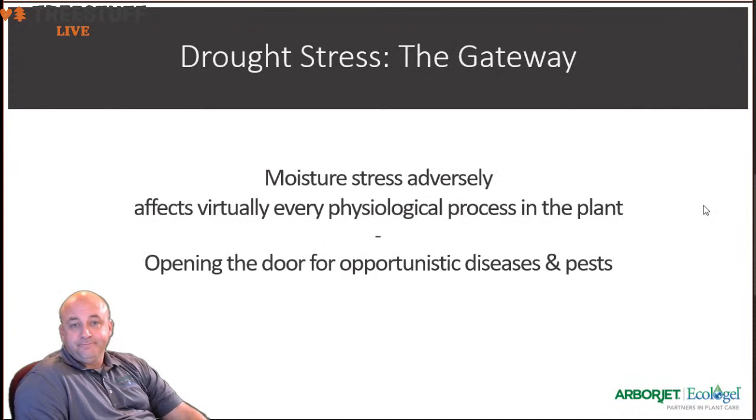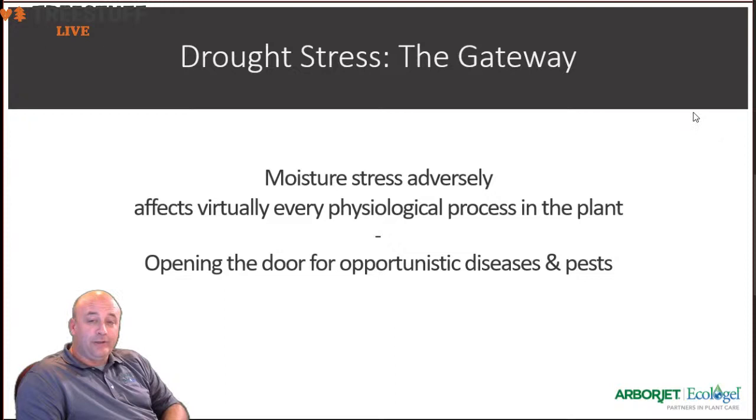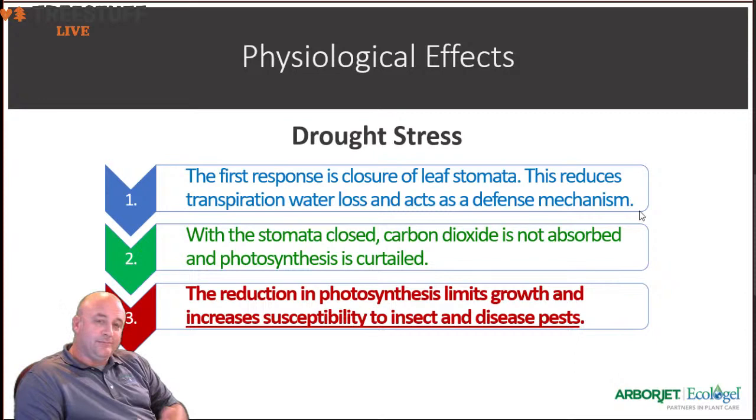Moisture stress will affect virtually all the physiological processes in the plant, so it will open the door for these opportunist pests and diseases. Some of the effects: the first response in the plant is that it closes the leaf stomata, so we're not getting as much water loss. This is a defense mechanism.